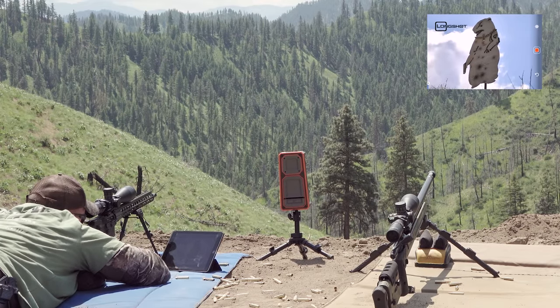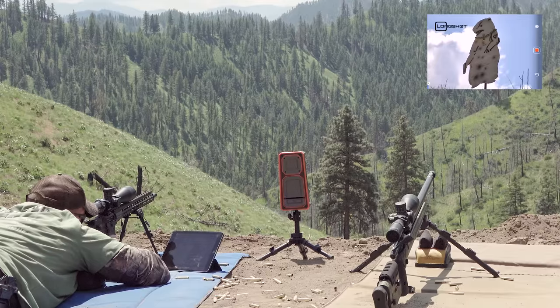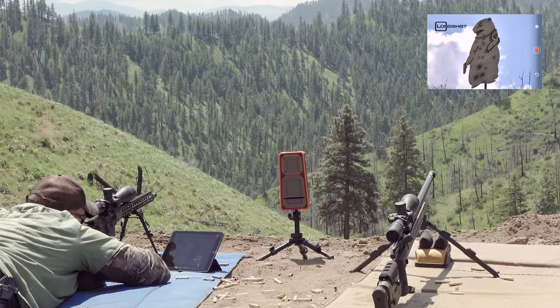Shot. Ooh, unfortunately, no call. Into the brush. Windage was good. So maybe come up 2 mil. Given the up 2 mil, good windage.